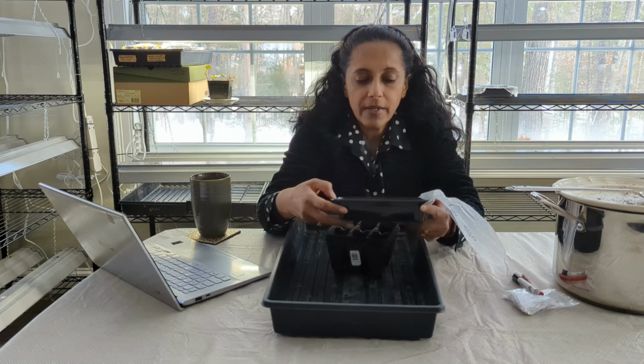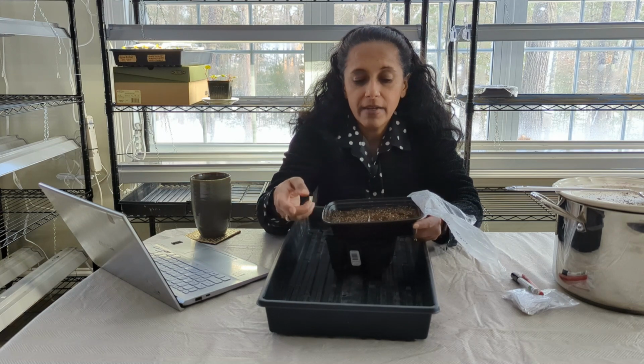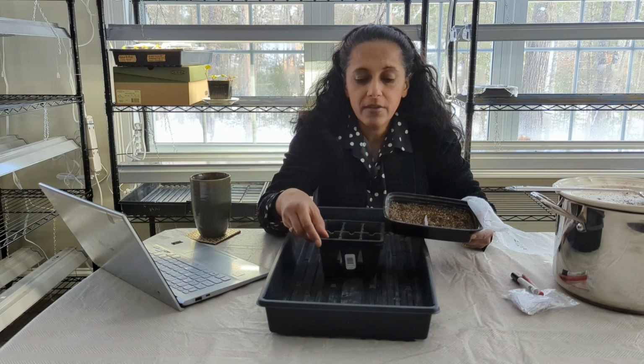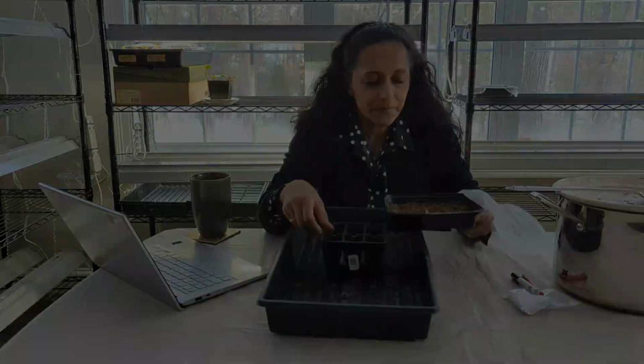So what I'm going to do is show you my process for pricking out the Swiss chard, and I want to put it in the 6-pack. So I'm going to change the camera angle so that you're looking more at the process rather than at me. So let me go ahead and do that next.